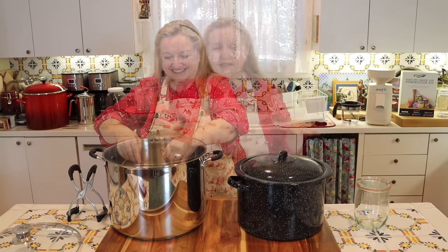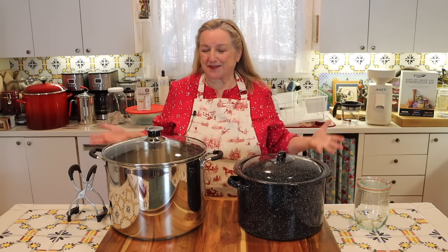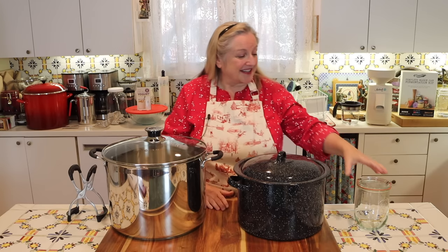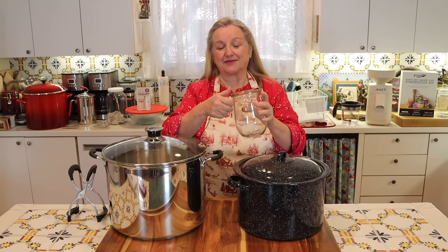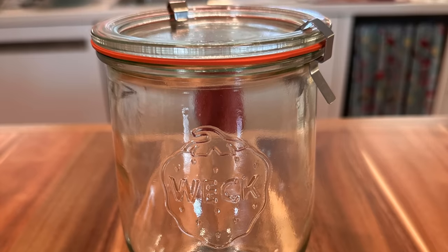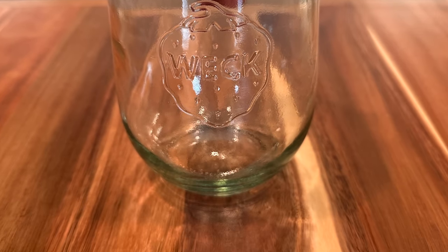water bath canner. Now, in addition to your water bath canners, you're going to want to have some basic supplies on hand, obviously, like canning jars. Ball makes wonderful canning jars. This is a Weck canning jar. This is kind of a European style with the little clamps. It's kind of fun to home can with those. But you have a lot of options.